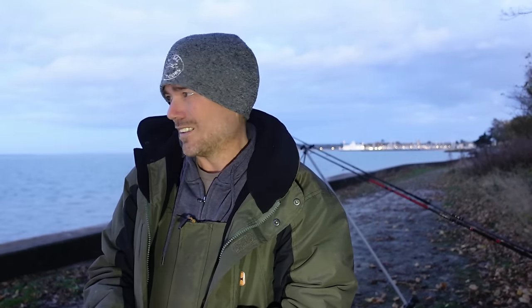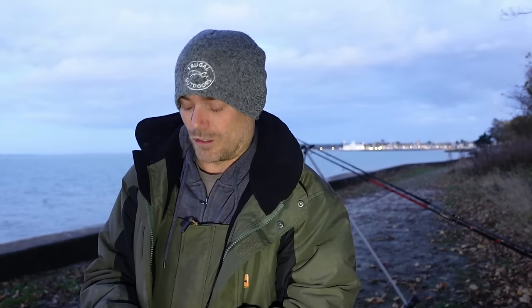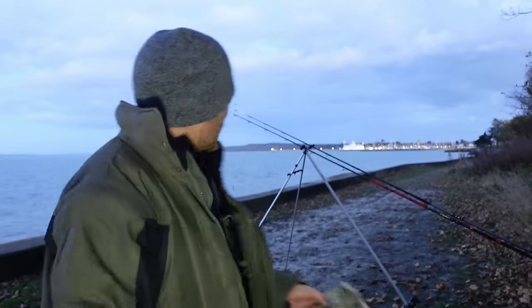I'm not going to be fishing long tonight. I don't know when high tide is, I think it's around 8-ish. It's now 4:30. I'm hoping I can fish past high, but if I can't, I'm not too fussed. I just wanted to get out, really. So it could be quite a short session, 3.5 to 4 hours. But everything I've got is still frozen solid.